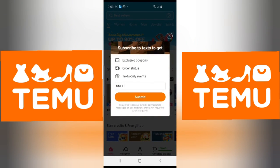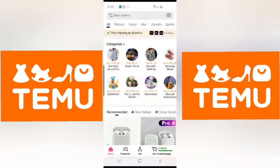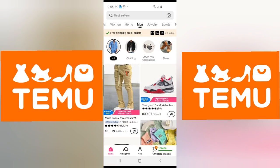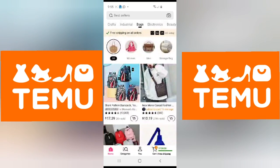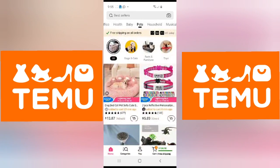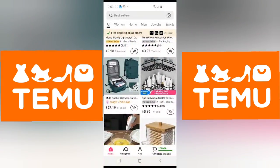So this pops up. I don't have a US number, so I didn't enter it, but yeah, this is it. This is the home page. You can save up to 90% site wide. There's tons of daily discounts and giveaways and tons of categories to choose from. This app is absolutely free and it's best for anyone who's looking for something that's very affordable at really good quality. Temu has a great return policy and you can get free shipping and free returns for up to 90 days.